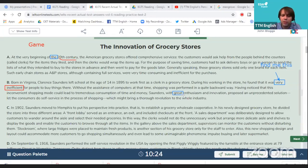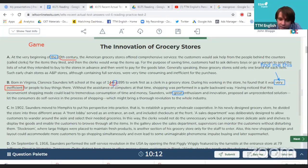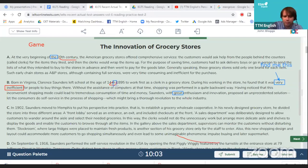Find me the word, please, before 1895. In? Yeah, good. That was an easy one. Good, very fast. You have to do this fast in the reading, don't you? You have to be able to find words really fast. Phenomena. Sorry. Yeah, someone got there.